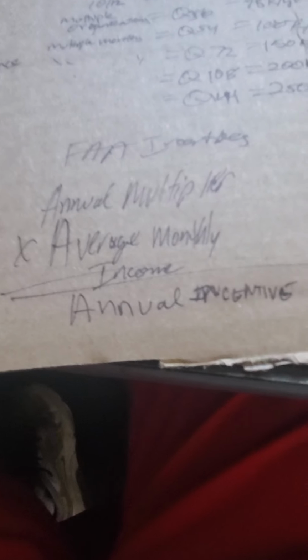Now, the FAA incentives: you have to be a qualified diamond. That means you have to be a platinum with 6 platinums in your organization. But to qualify for the FAA incentives, 4 of those platinums have to be founder platinums, and you need 20 points.